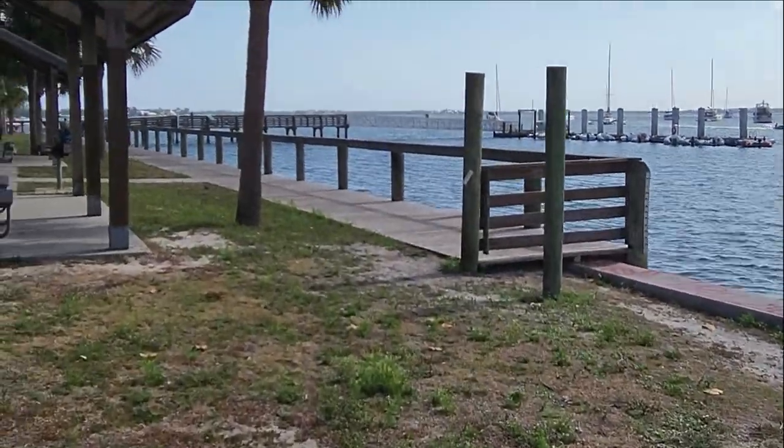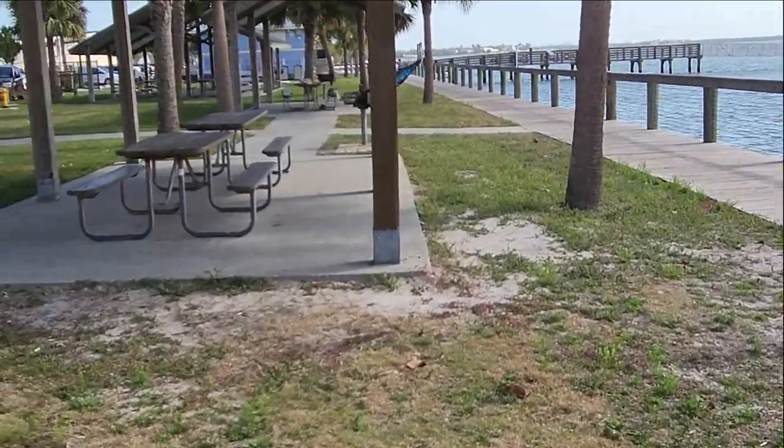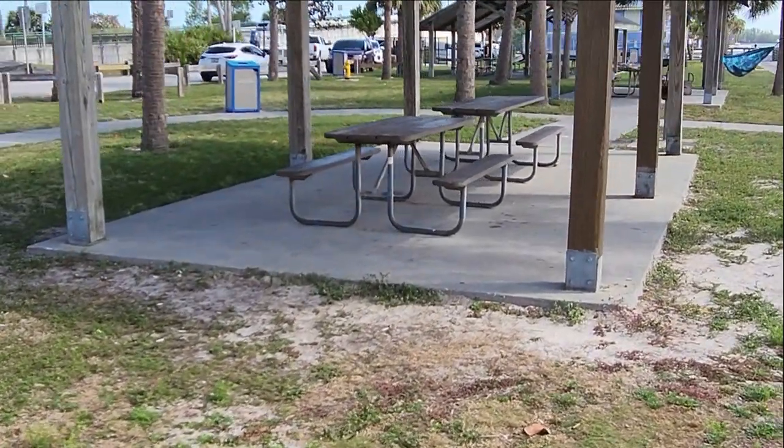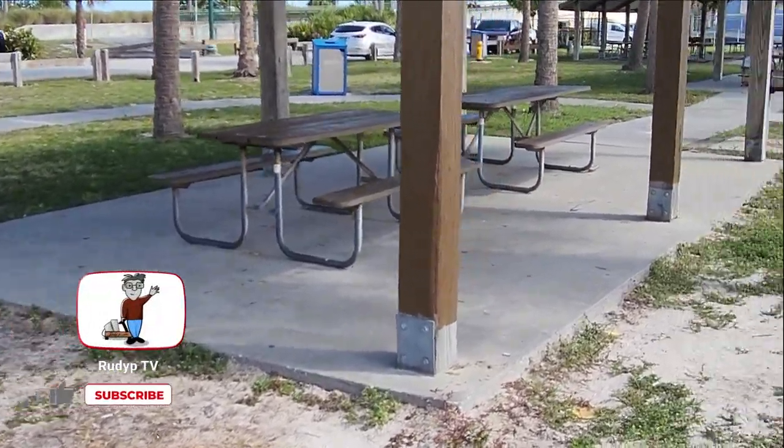I lost my train of thought. Look at that. Anyway, this is one of the pavilions. All the pavilions have at least one table, one picnic table.